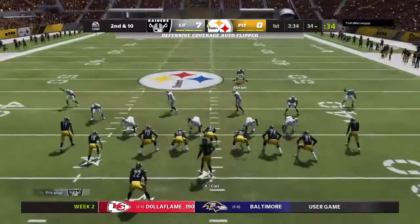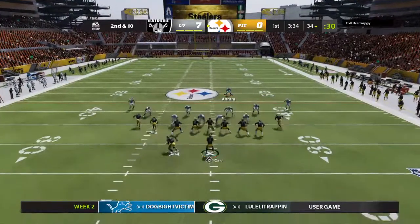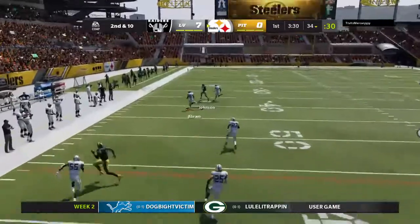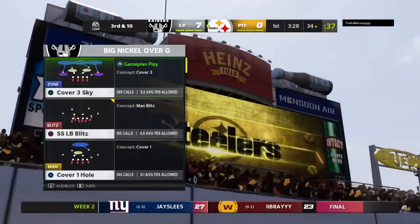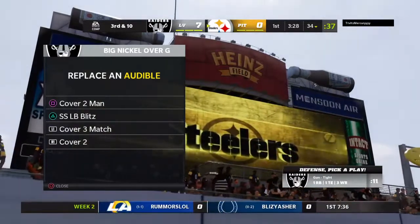Second and 10. Steps away. Now he'll square up and throw deep left sideline. And on the left sideline, he caught it, but out of bounds, according to the head linesman. Incomplete. So the ball a little late getting there, and it's third down.